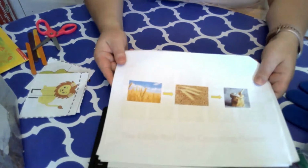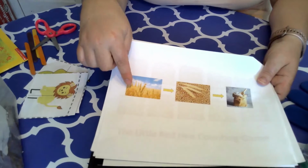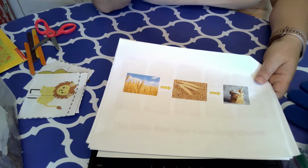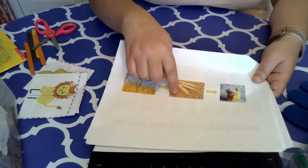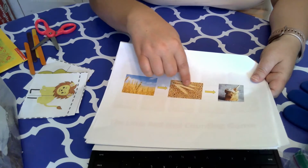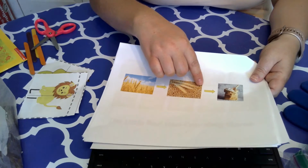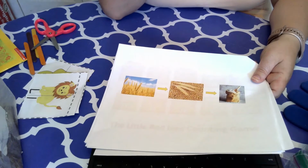Okay. Oh, here's another really good picture that I forgot to show you before the book. And this is in your packet as well. It shows you what the wheat looks like. You've probably seen fields like this before, the wheat fields. And then this is what the grains look like that they get from the wheat. And they take these grains to the mill, and then they turn it into flour.